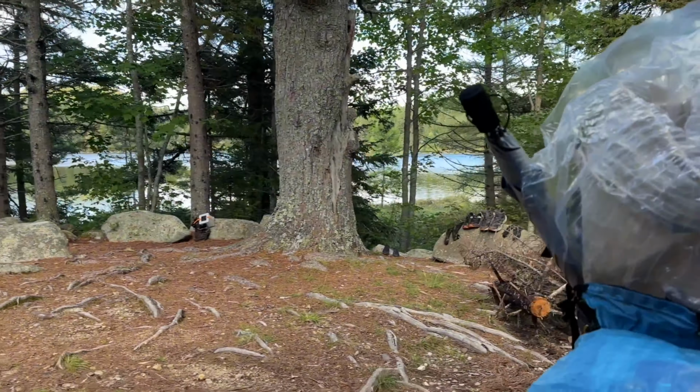Now the privies in Baxter are very nice. I don't know if the backcountry ones are also. Wow, not bad. And yes, there's paper. Very nice. We have a men's privy and a ladies' privy, which is interesting.